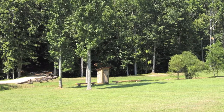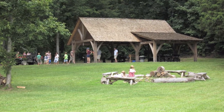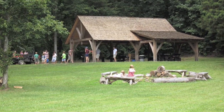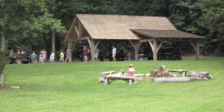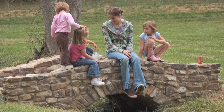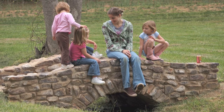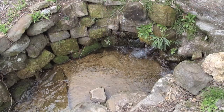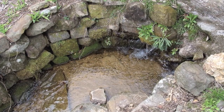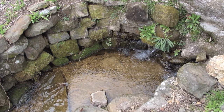Deep in the cove, nestled right up against the mountain, we've created this beautiful cypress hand-pegged pavilion. And it's a wonderful place to cook out and picnic. Here are a few young ladies sitting on a bridge that crosses a precious stream that flows right to the heart of the cove. The very spring that feeds it is actually in the cove as well.